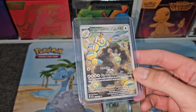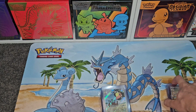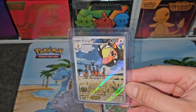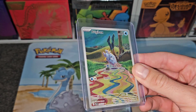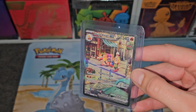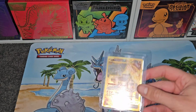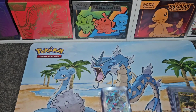Love the artwork. Isn't the artwork just... Illustration Rare artwork is just solid from the whole Scarlet and Violet era. If you think otherwise, I don't know, I think you're barking up the wrong tree. Is it as nice as Trainer Gallery cards? There we go, Special Illustration Rare. Nice looking card. Is it as nice as alternate art Pokemon cards? You know, what's the future with singles?